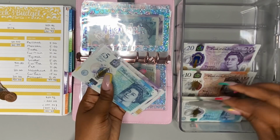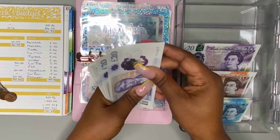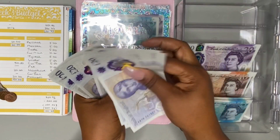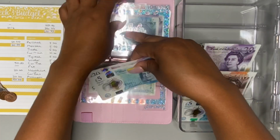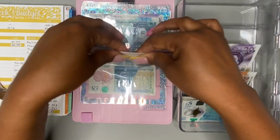Nevaeh is going to also be getting 5. I cannot believe we're literally a matter of weeks away now, guys, from her birthday. We've got 20, 40, 60, 80, 100, 120, 140, 165, 175. So we've got 175 in her envelope. So she's doing really well.